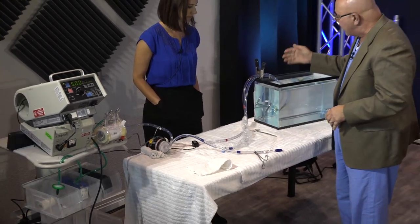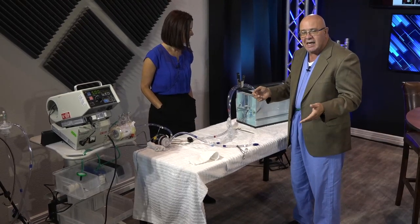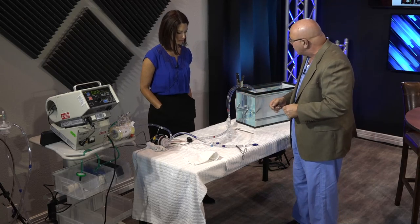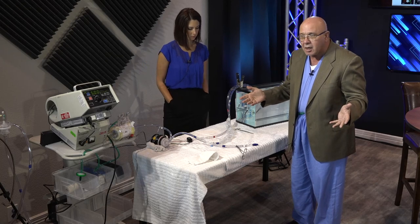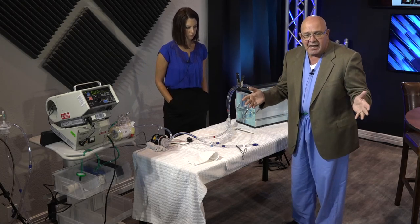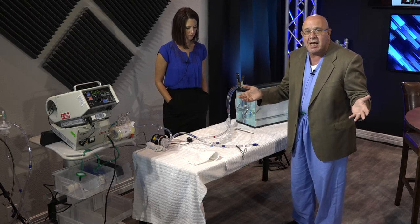So on echo, they still see that the right ventricle is still dilated, though it is better compressed than it was prior to the ECMO. But there's clearly something in the pulmonary artery. So now we're going to do an AngioVac to remove this obstruction, this saddle block embolus.